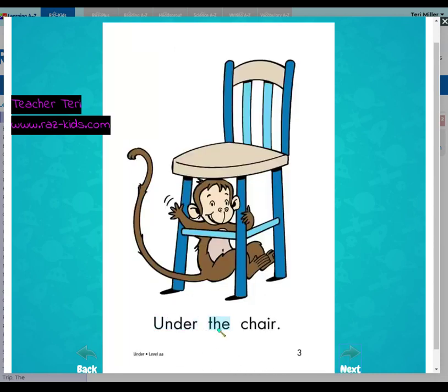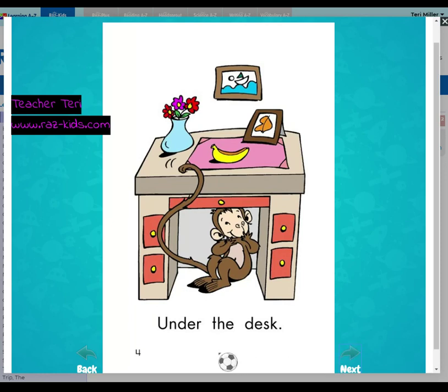Under the chair. This is a chair, and the monkey is under the chair. Under the desk. Here is the desk, and the monkey is under the desk.